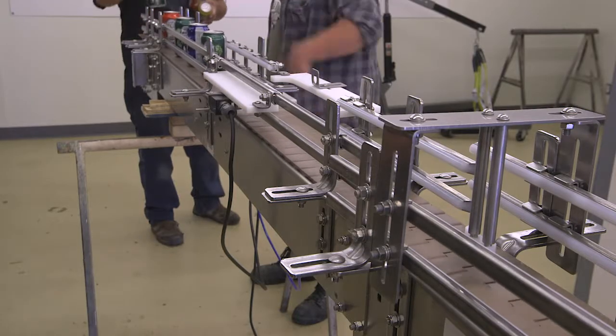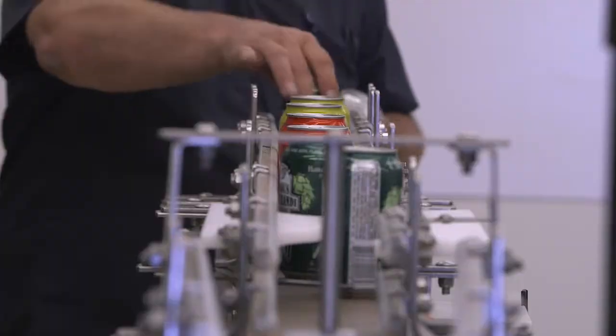SCA Fabricating is a manufacturer of equipment that specializes in the packaging industry for craft brewers. SCA Brewing started canning back in 2003, and we were one of the first breweries that started canning in the US on a craft level. The first thing that we made was an automated can six-packer for putting the rings on the cans.